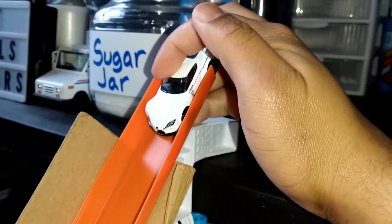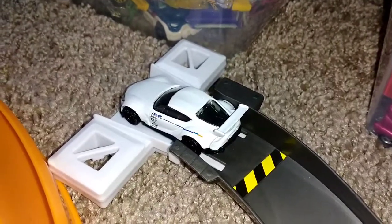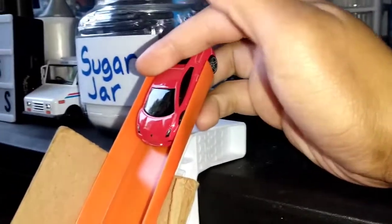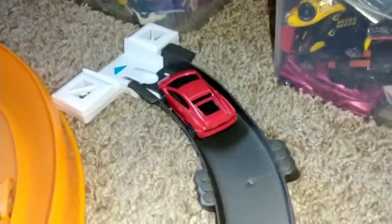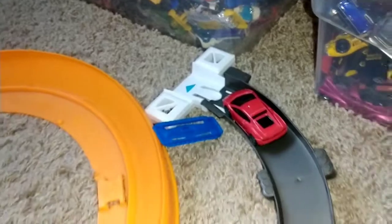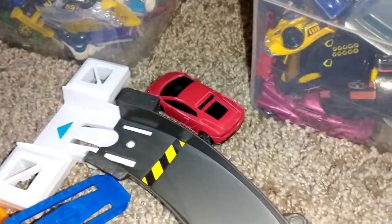Alright, now we have ourselves a Toyota GR Supra. Let's see what he can do. And he makes it across. The next car we have is the Gardel LP5604. It's time to let him go. Oh, he makes it over here, not even touching the white part at all. So let's see if he can do it once more. Right around the same spot over here, which means he made it the furthest of any other car.